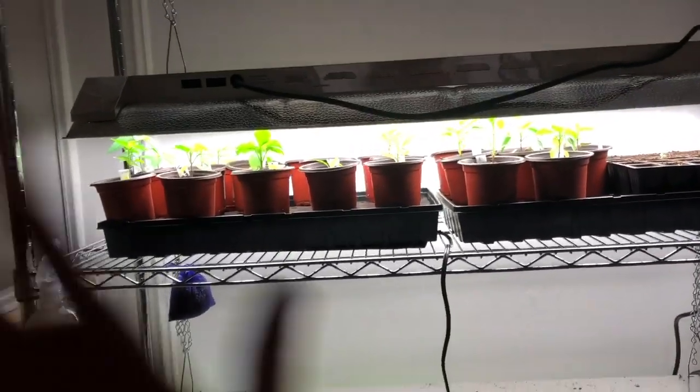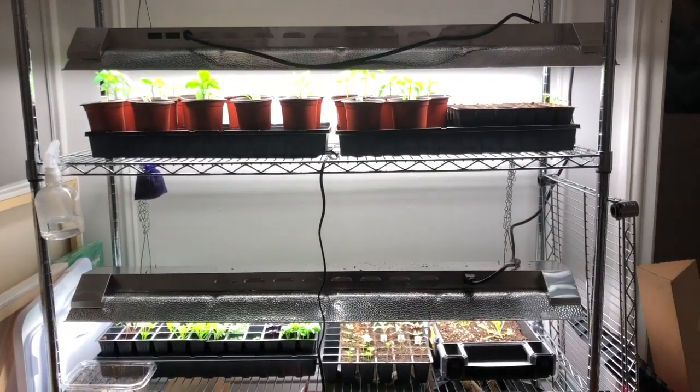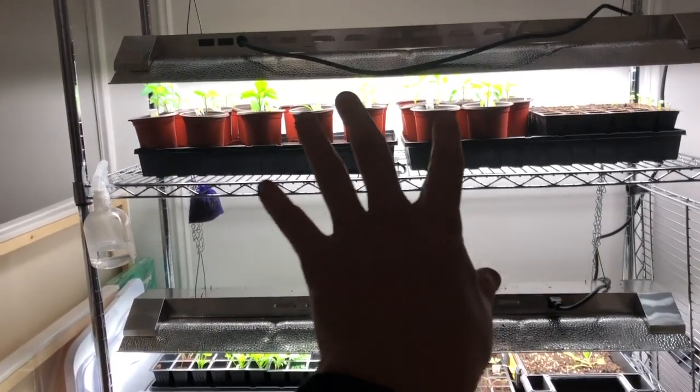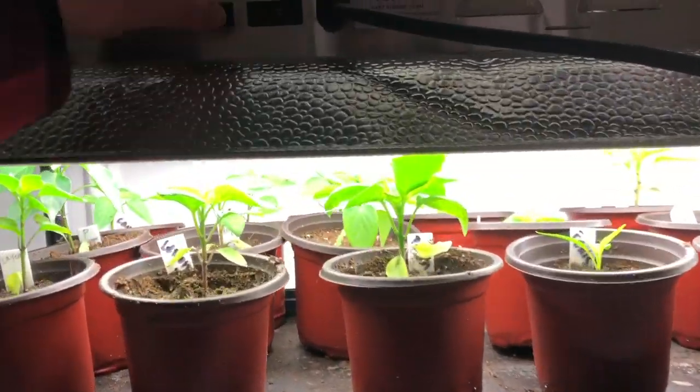You can see there's a lot less plants here than there probably was last month. That's because a lot of them are hardening off outside right now, but of course the peppers and the tomatoes need to be inside. So let me turn off the light so you can see them better.